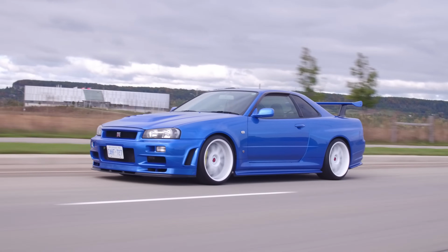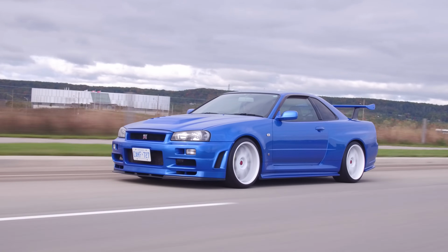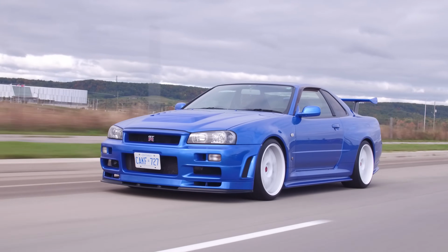It's kind of like a bandwagon car like the Supra, you know what I mean? Like, if you really liked it, you would have bought it 10 years ago, but you're waiting until it's popular.